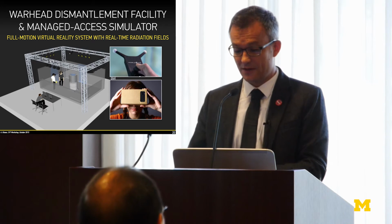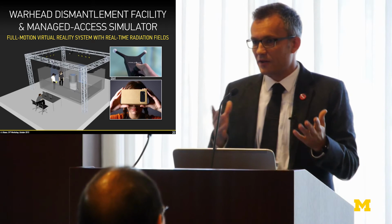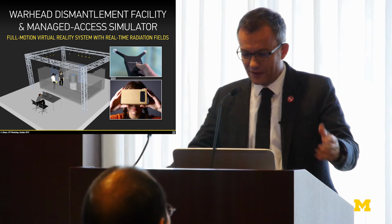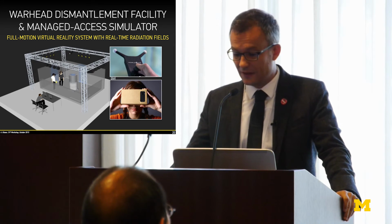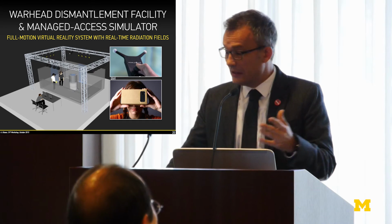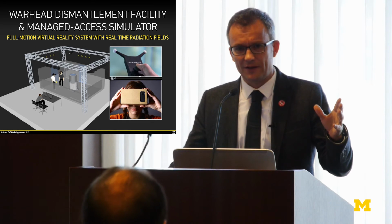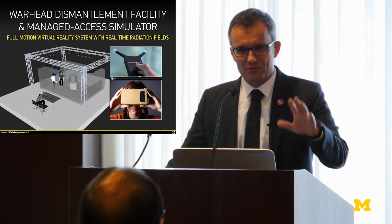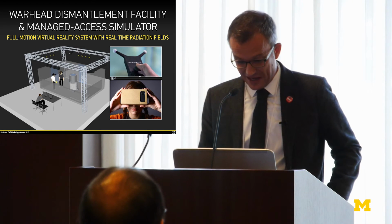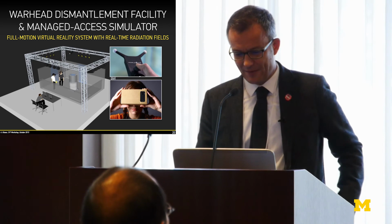But eventually, I think the idea is to move to a mobile system where you have this Google Cardboard technology, and you can experience the environment wherever you are. I think technology-wise, we're still a generation or two behind, so we need an iPhone 7 or iPhone 8 to pull this off, but I'm sure by the time CVT moves forward, we'll get there. That's what I had, and I guess I am out of time.